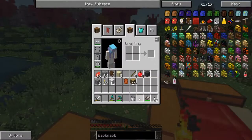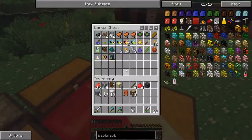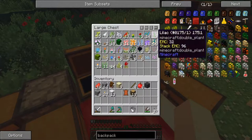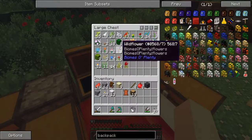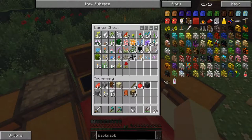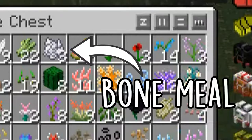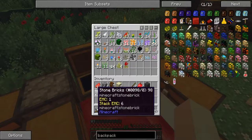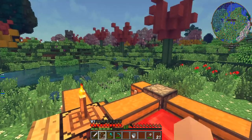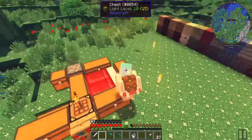But before I put it on, I do want to make it magenta. So I like these wildflowers. I don't really want to get rid of them. What kind of dye does lilac make? Oh, it makes magenta. But we don't have bone meal. Okay. Well, I'll figure something out. I guess we can just wear it as is for now. Ta-da! Look at that! It's so cute!